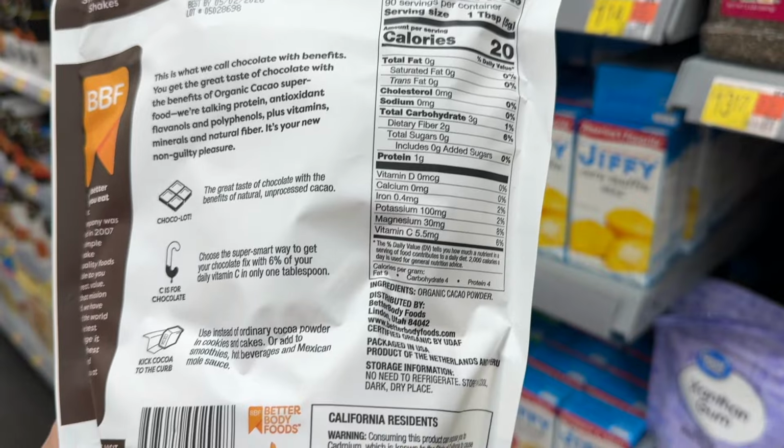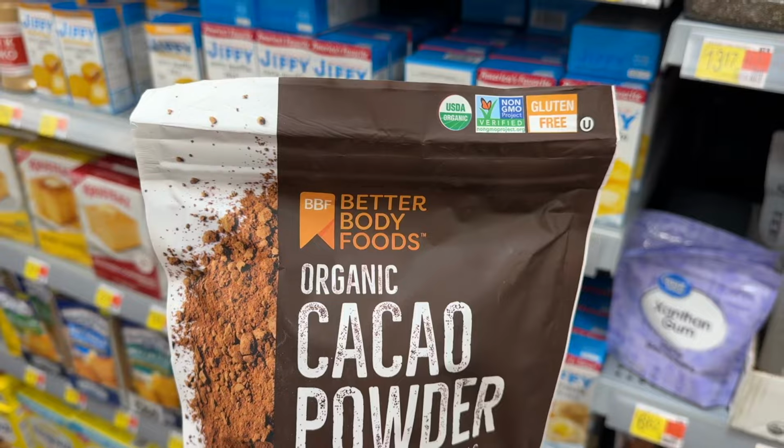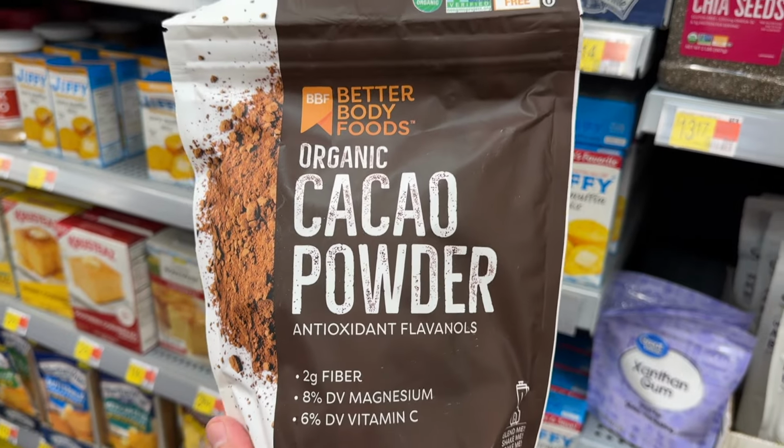It can be a little tart, so you add a little stevia to this, but it's so versatile. I add a tablespoon to every protein shake. I sprinkle it on my cottage cheese, in my yogurt, or on top of a coffee. Make my own bulletproof coffee.